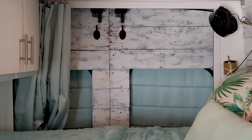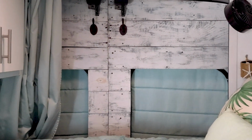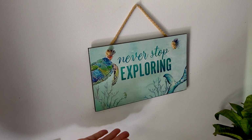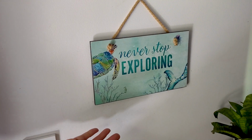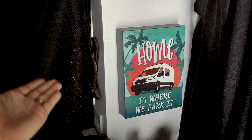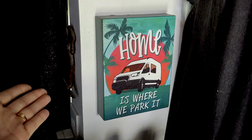So we used a lot of salvaged wood. I feel like we did creative things to finish the walls all around here. I also did all the artwork that's on the walls. We don't have a lot of wall space, so we tried to be creative about what we did. There are things that I painted with sayings that reflect this lifestyle and that I thought would be fun. Things like this. Home is where we park it.